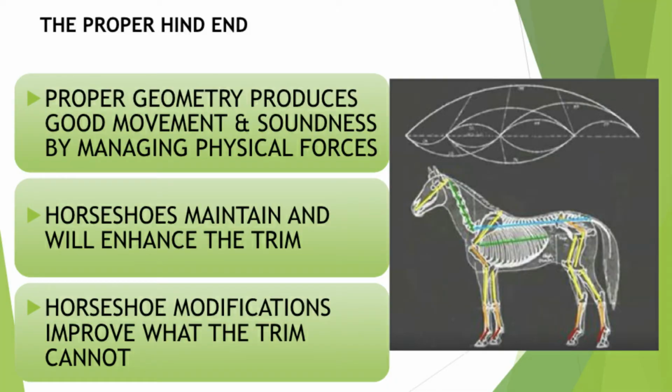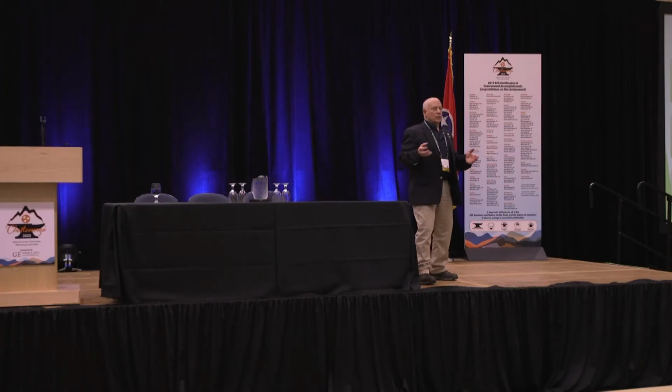So proper hind end geometry produces good movement and soundness by managing physical forces. Horseshoes maintain and enhance the trim. So no matter what we trim, we can help or enhance it with what we do with the shoes. And horseshoe modifications improve what we cannot trim. So we're putting metal where the foot isn't and needs to be, or we're changing ground reaction forces.